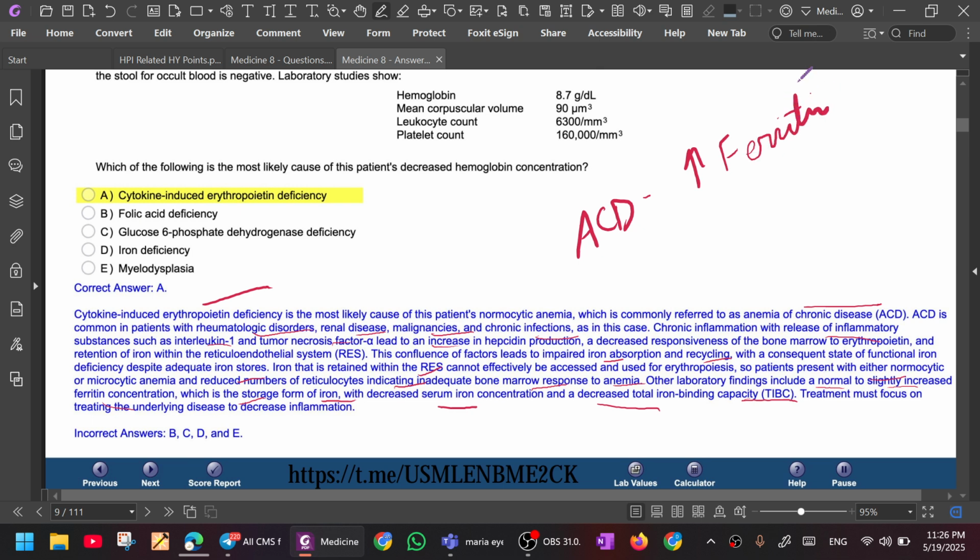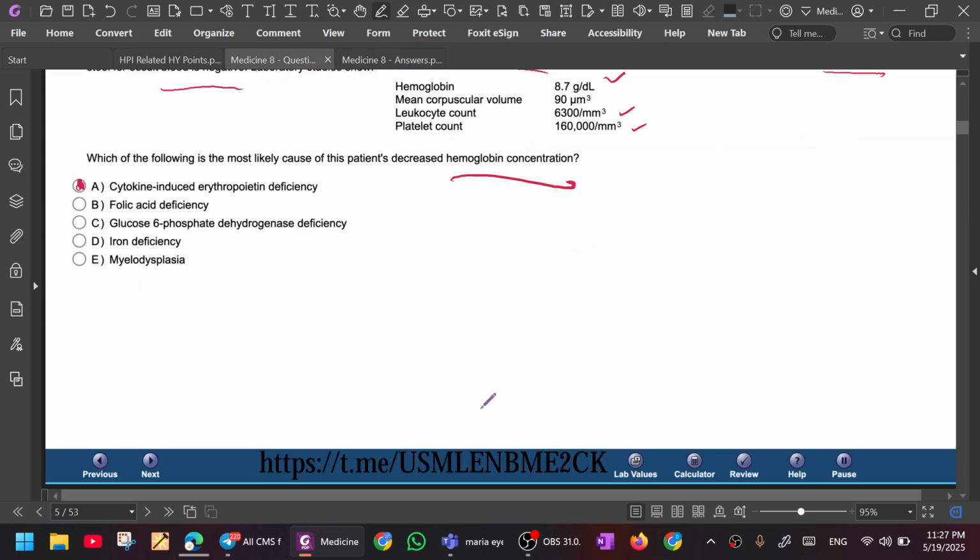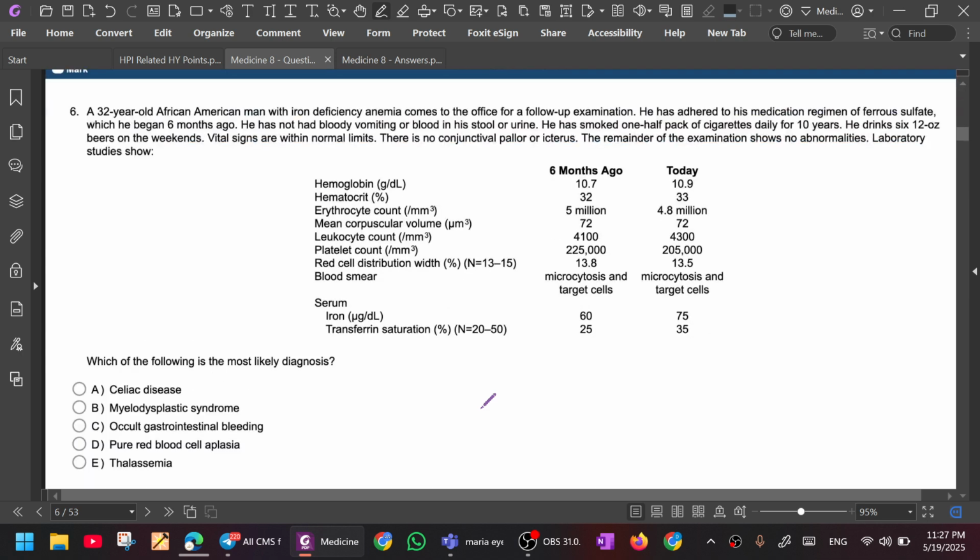Myelodysplasia describes a genetically diverse set of disorders of the bone marrow that affect multipotent stem cells. Affected cells may expand and displace other cell precursors, leading to anemia and neutropenia. Everything is low. In some instances, patients may develop AML. This condition is uncommon in people under age 50, and isolated anemia in the absence of other cellular abnormalities would be atypical. Okay.